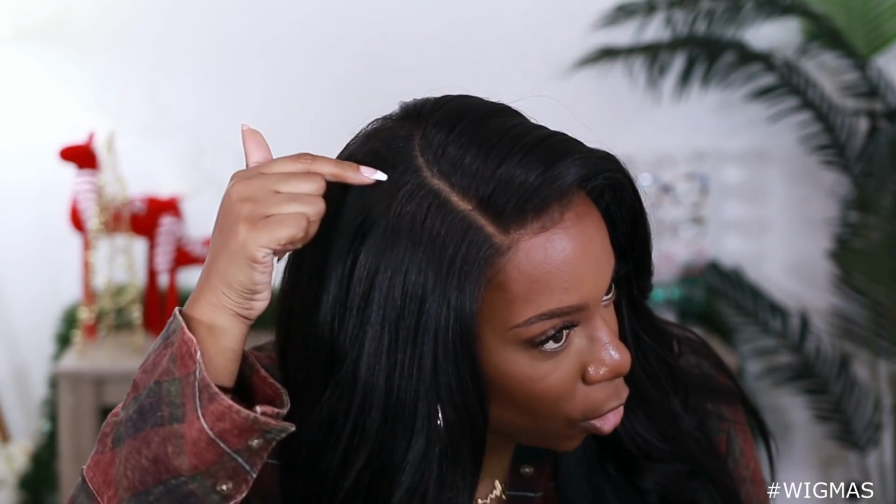I think if I change my part just a little bit, kind of curve it a little bit, I can definitely give me more of a flip over type of look. It already came with this little side part and I didn't feel like changing it, so I just left it how it was. But I would definitely go in and kind of curve the part up just a little bit more to give it more of a natural look.